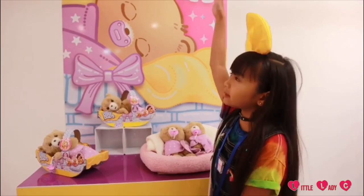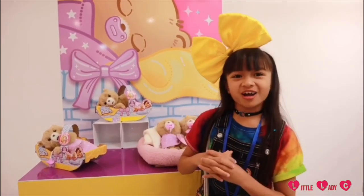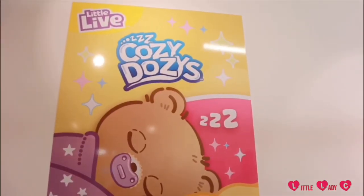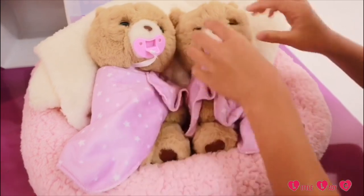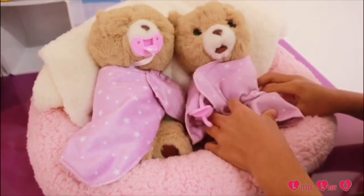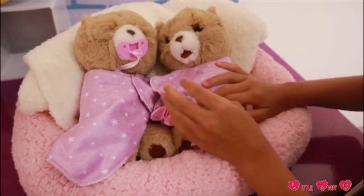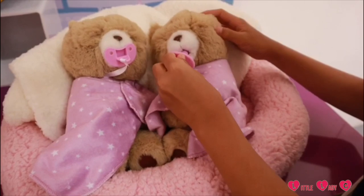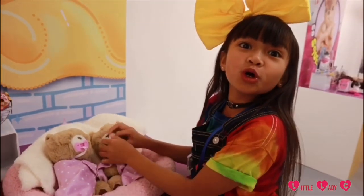And we are here with the Blighted Cozy Dozy. And you can buy these from our box. It's called Cubbles the Bear. They're so cute. And you can tickle them, which makes them laugh. And you can wrap them up in cute little blankets, like this. And if you put their pacifier in their mouth, they should sleep like this. And their eyes actually close. It's so cute.